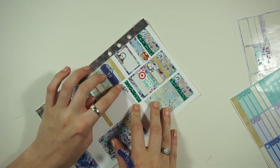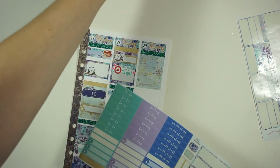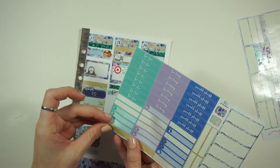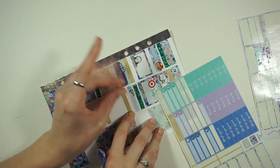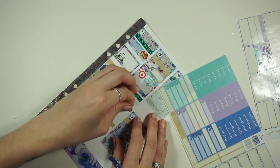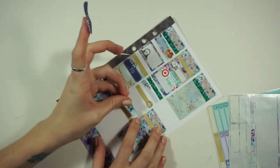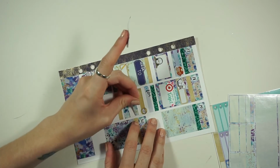And then what did I do after that? Oh, I got Happy Mail. So is there anything? Yeah, there's a little heart envelope thing. And maybe I'll put that on top of this gold glitter header. I think that'll work, because after that, I just went to work. So let's put in these two, and I'll sandwich this sticker to give it a little bit of interest.